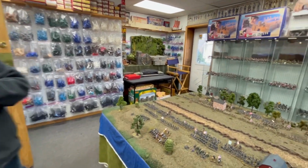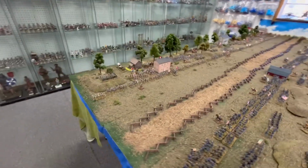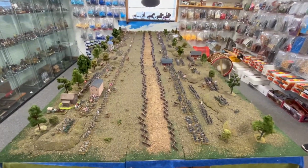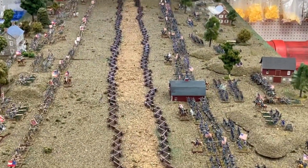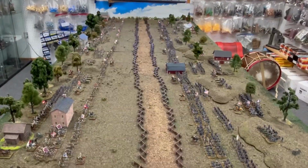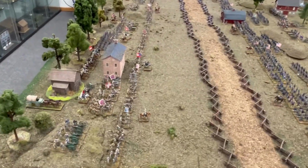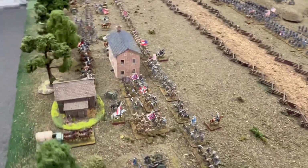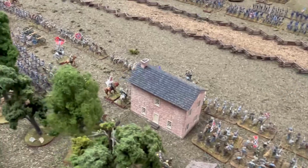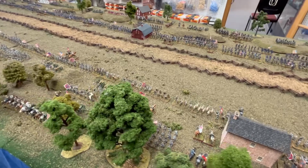Well, let's zip over here and hit the other side. And wow, that is one impressive table. How long is this table? 12? Yes, it's 2.5 or 3 foot by 12. And I'm going to hit the Confederate lines. So, Mr. John, why don't you follow alongside? So our Confederate lines, they're stationary, correct? Yes.